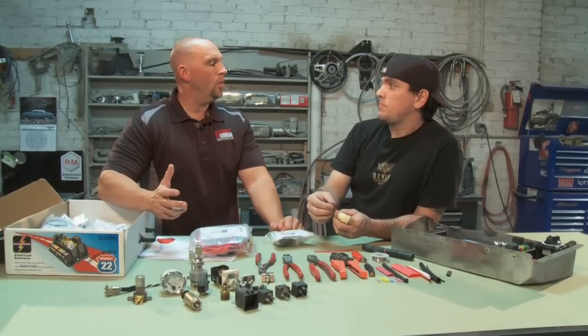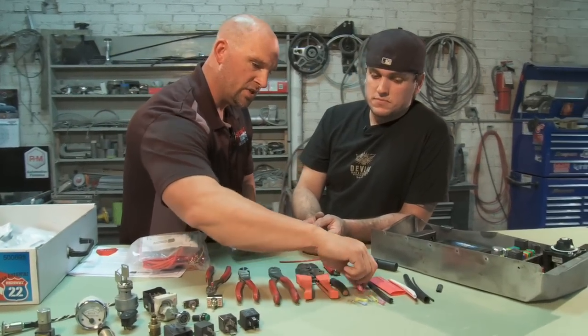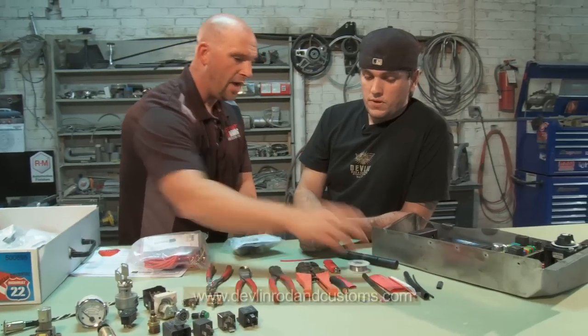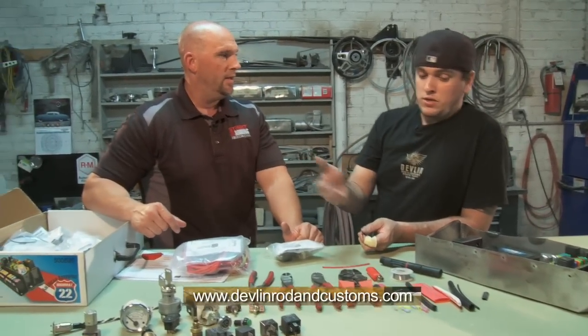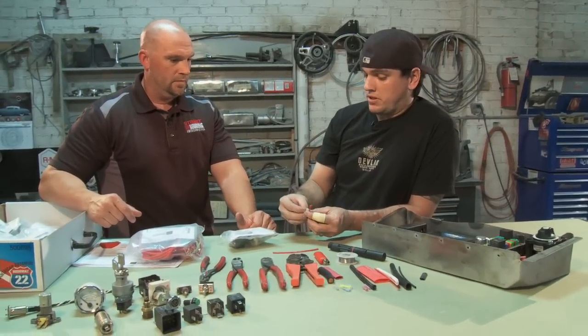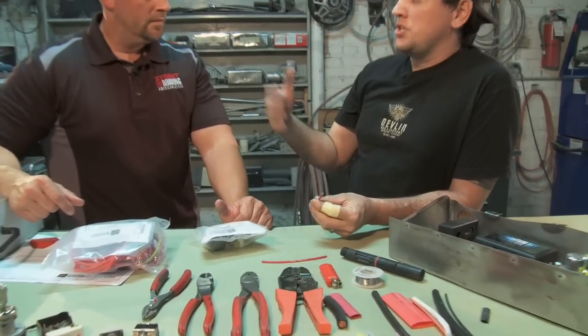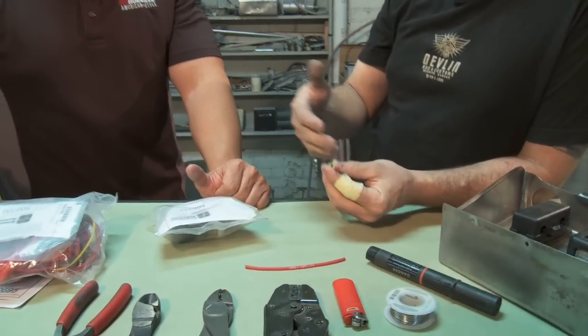So how do you know whether to use just a regular one of these, or if I need to switch to some heat shrink or even solder? How do I know when to do that? That's a good question, because every situation is going to be different. These are insulated, but they're not necessarily weatherproof. Under a dash or in a sealed compartment, it's not a big deal.